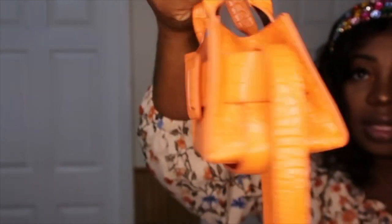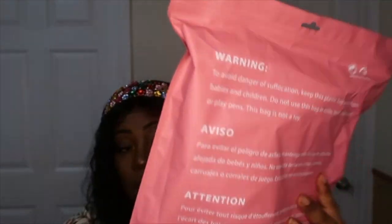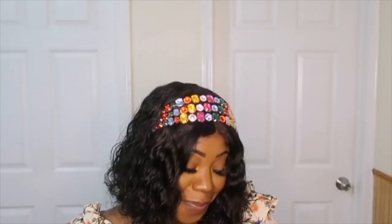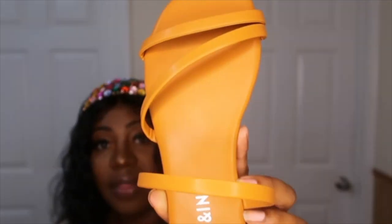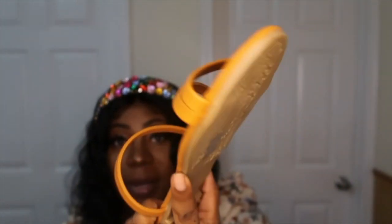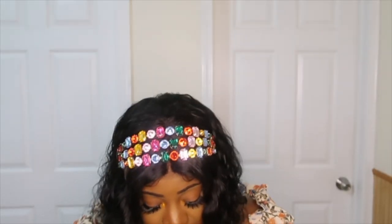The back of it. I ordered some sandals. It came in this bag like that. But it doesn't fit. I need it to go up a size. But let me show you guys how it looks. They are a bit small. I'm gonna return these because they're a bit small, but I do love them. I had an outfit in mind, but I'm gonna have to get a bigger size.